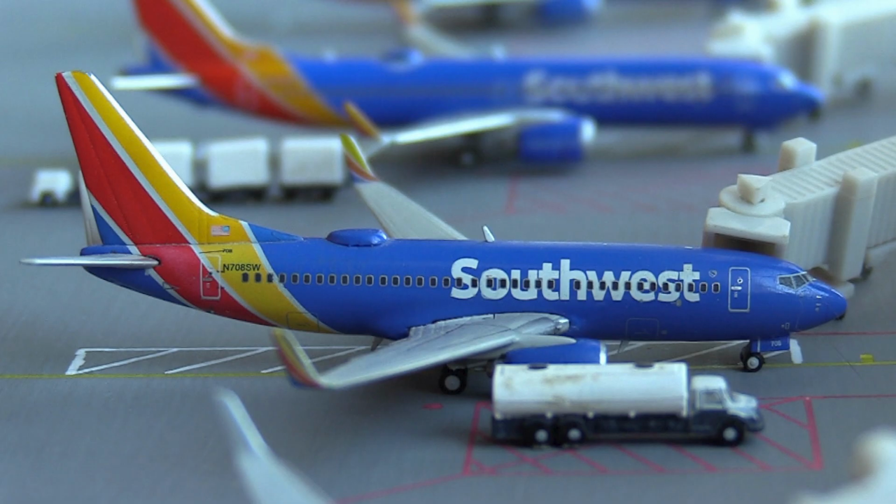Then next up here we have the classic Southwest 737-700 in the Heart livery. He's just arrived in from Cancun, Mexico, and he's going to be heading out to Boston.